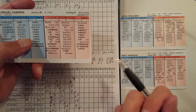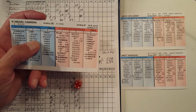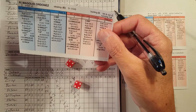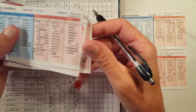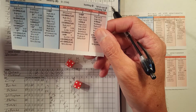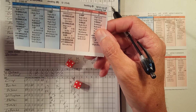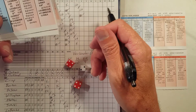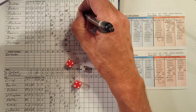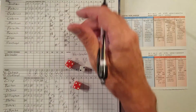Magglio Ordonez. Miguel Cabrera. Mags took the walk. 2-8. Ground ball to shortstop A. Again, runner being held on. Ordonez is pretty much being held on, isn't he? I don't know, though. He's an E stealer. He's probably halfway being held on. I'm going to call that an out. A 2-8. Ground out to shortstop A. I think with as slow as he is, that's a double play. Somebody let me know on that, what you think. I think it's a double play.